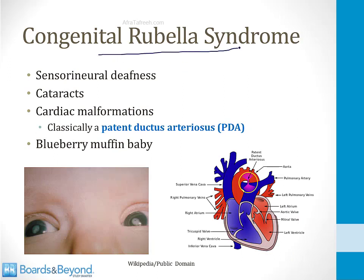This is largely historical in the United States nowadays because of vaccinations, but years ago, when there were no vaccinations for rubella, this is what could happen if a mother got infected when she was pregnant. So babies with the congenital rubella syndrome would be born with sensory neural deafness. They would classically have cataracts, and then they would have a number of congenital heart malformations.